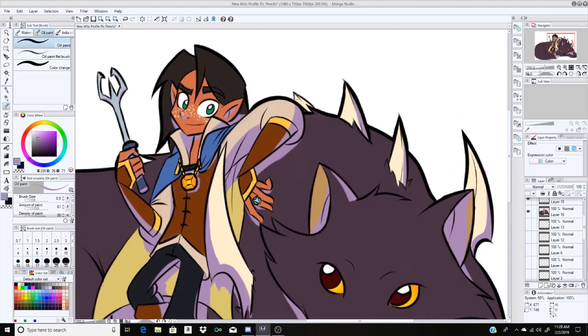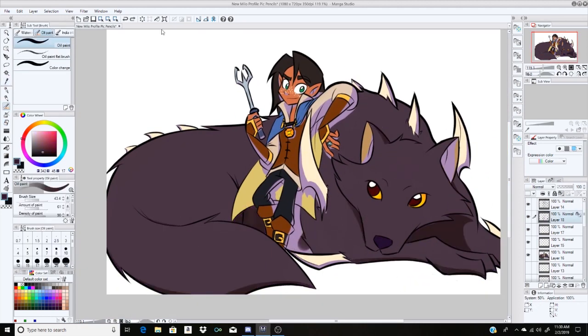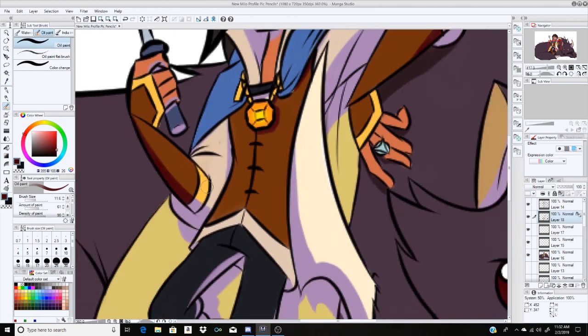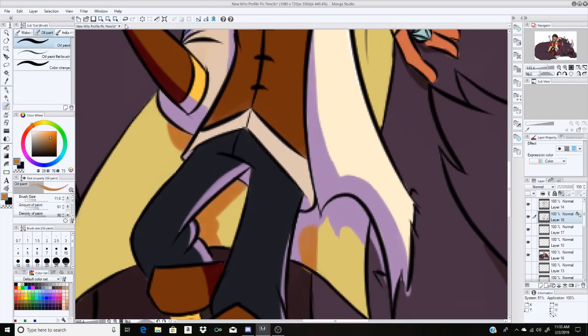Speaking of balancing light and shadows, I decided to try a new method of shading this time around to try and speed up my process. It ended up just being a mix of that and my old method that didn't bring up any noticeable difference in speed. But hey, it worked out well, so I shouldn't complain.